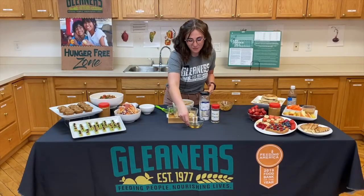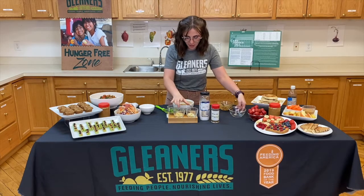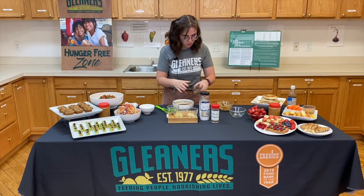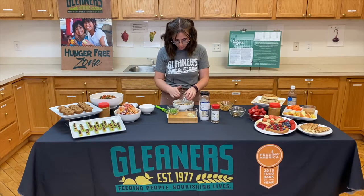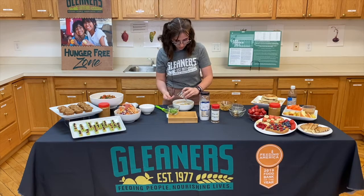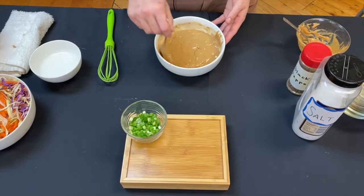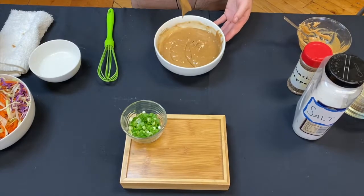Next, we're gonna add our vinegar and our soy sauce, our ginger, and our garlic. And again, we're just gonna lightly mix it all together until it's well combined and the consistency you want.